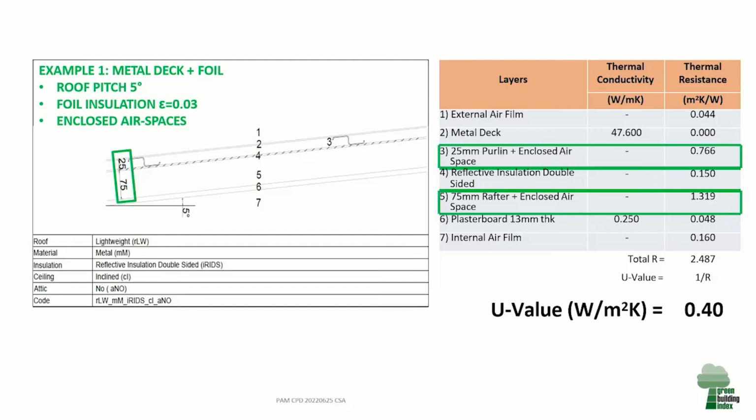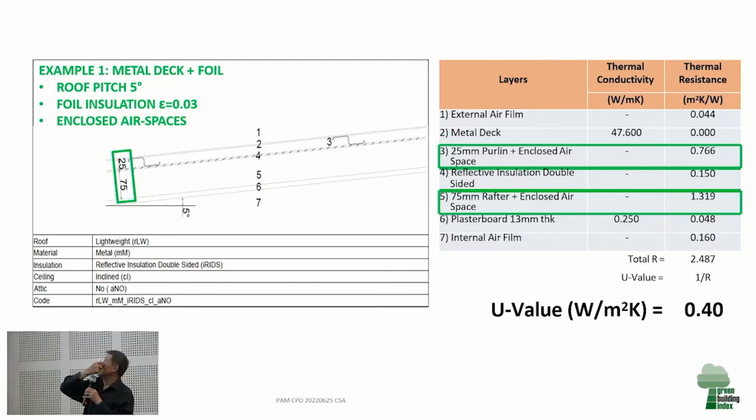Okay. Now the first thing you need to do is you have to see the purlins. For example, if you have a metal deck at the top, then you have an airspace gap, and then reflective insulation, and then you have a rafter here. So those air gap values are derived from the RSI table. No more from thickness of air multiplied by density of air. No more. So this is the value.